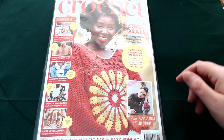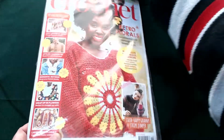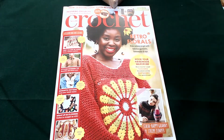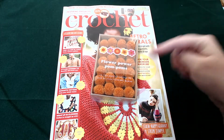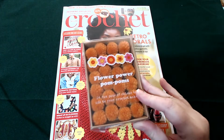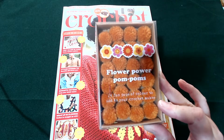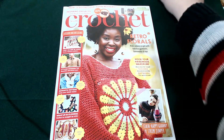Okay, so I cut the bottom this time instead of cutting the top. I got confused. Now, this one also comes with a free gift, like last month's. But this month's free gift is some pom-poms. I've only just got offloaded the last lot of pom-poms I was given. Okay, so that's what you got. You got some, well, in my case, I've got some orange, 24 of fun pops of colour to add to your crochet makes. Okay, so that's that.